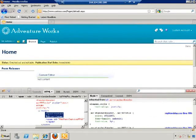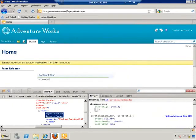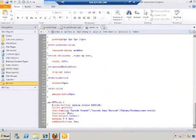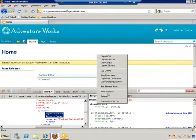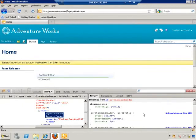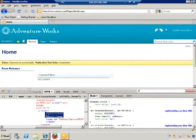So a really easy way to test it out is, for instance, if I wanted to see whether that's the right place for me to make changes, what I can do here in Firebug is say new property, and then define that property. So I'm going to take the property for the font family, and apply it to here and see whether that's the right place for me to make the change. So font family, and I'm going to paste it, and potentially that's not the right place, I'm actually looking for a span.